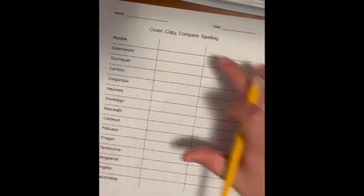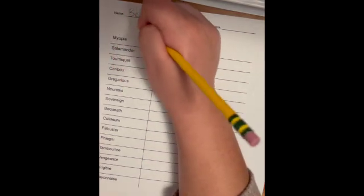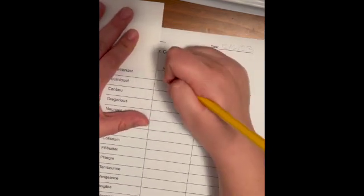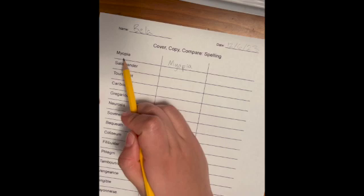So now I'm going to provide a demonstration of the cover copy compare procedure. So the student starts out with a sheet like this with the list of stimuli on the left. This could be math problems or spelling words. I'm using spelling words from the adult spelling bee, and then a blank space for them to write answers, as well as a space for them to correct their answers. So I'm going to start out by writing my name and the date, I think. All right, so first I would study the first word, then I would cover it, I would write it from memory, and compare it to the original. Since this is correct, I would mark it correct and move on to the next word.